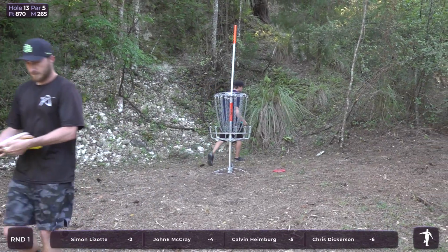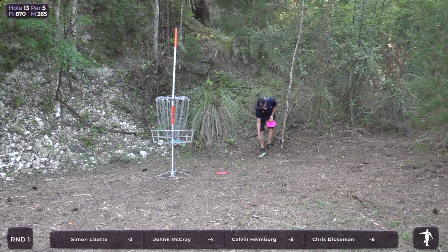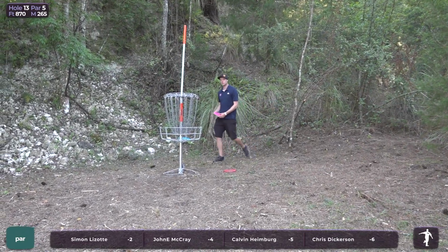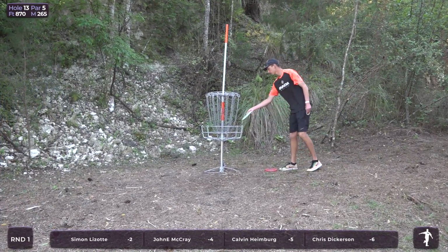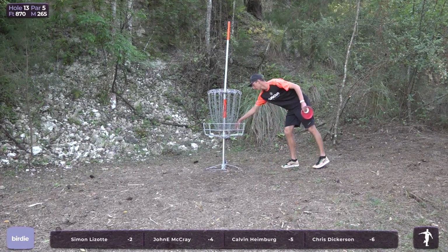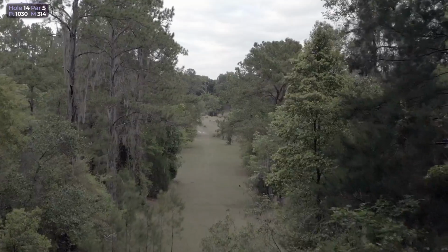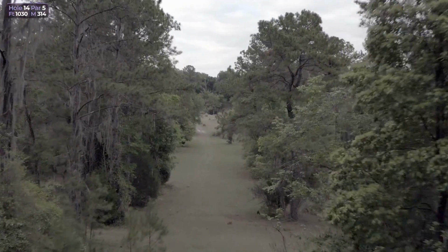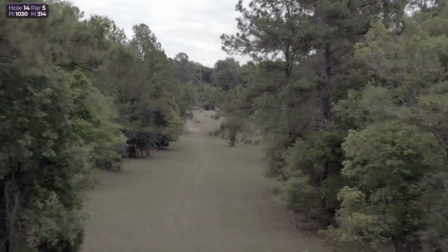Yeah, and I just saw in the stats there was not a single eagle on this hole, which is a bit surprising to me. So I hope we can change that today. Heimburg with the easy drop-in birdie. Heading right to another par 5, back-to-back, thanks to Charlie Widboom, along with Dwayne Reeder.